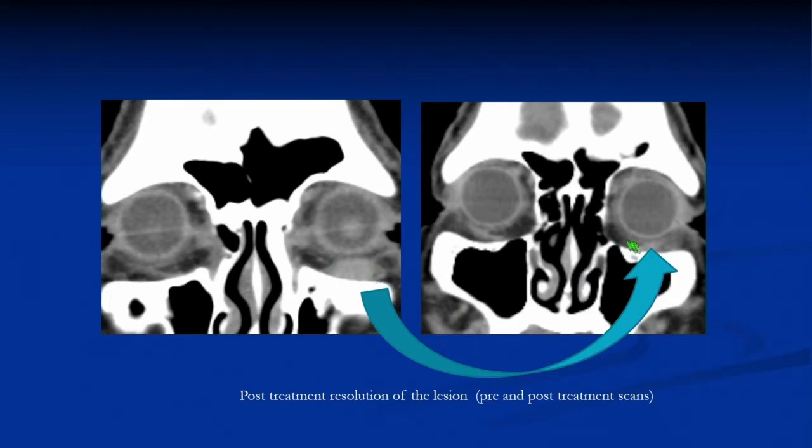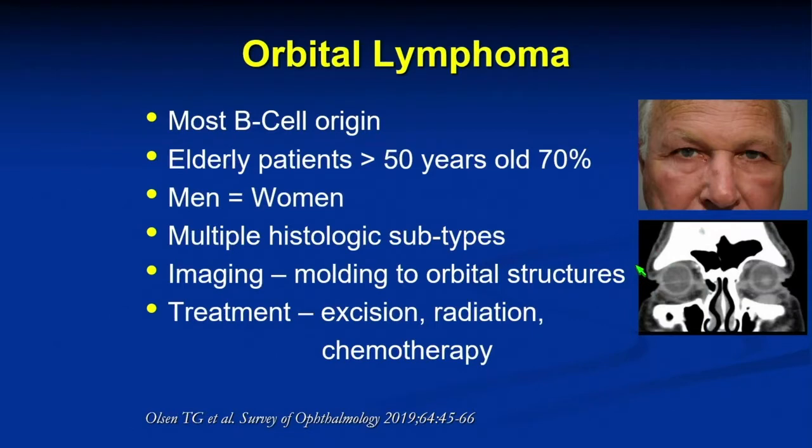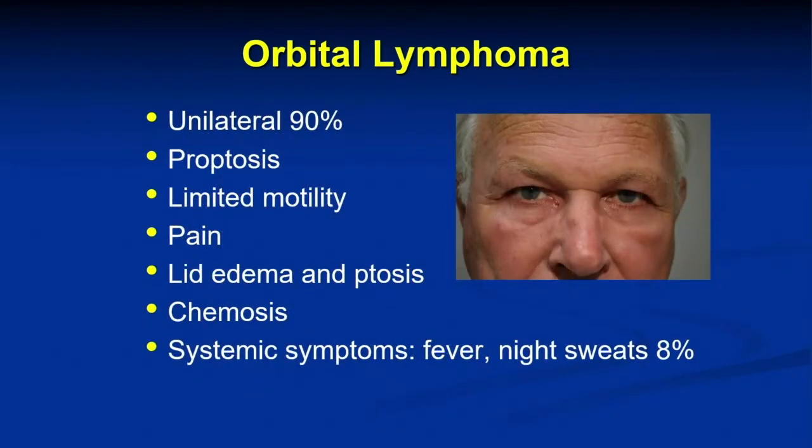So there's before, there's after. So he did very well. So once again, orbital lymphoma can mimic thyroid. Most are B-cell of origin, typically in elder patients, equal gender distribution, multiple histologic subtypes. On imaging, it often molds to orbital structures, and treatment, as in this case, is excision, radiation, and chemo. And I think the take-home point is that it's also unilateral.